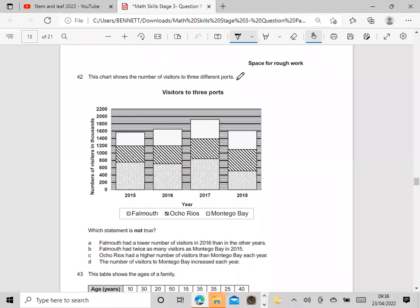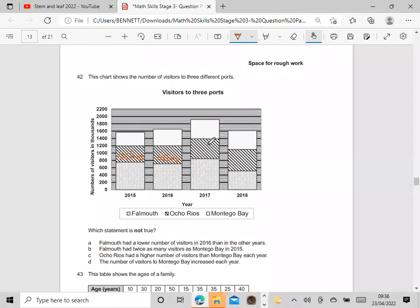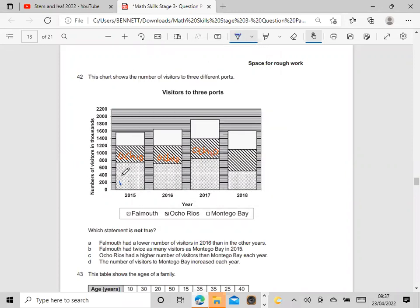So this chart shows the number of visitors to 3 different ports, and we have visitors to 3 ports, right? So you have Falmouth, this is the key, Port Antonio, and Montego Bay. To make it easier for you guys, I'm going to label it. So right here, I'll put a different color so you can go for that color here. And then bam, label the next one. Use a better color, yeah. All right.